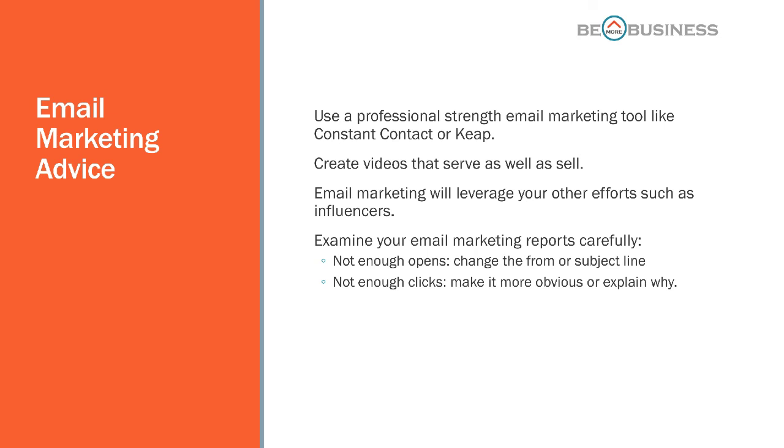And your cell phone is automatically set up to make the from the most prominent piece of information when you're scrolling through. So it's really important to have a from line in your email marketing that looks like you, that is your business's persona or brand, and the person who is reading the email can recognize that easily.